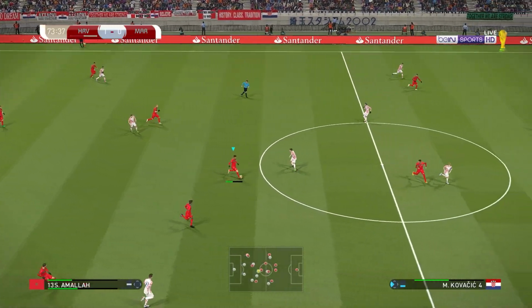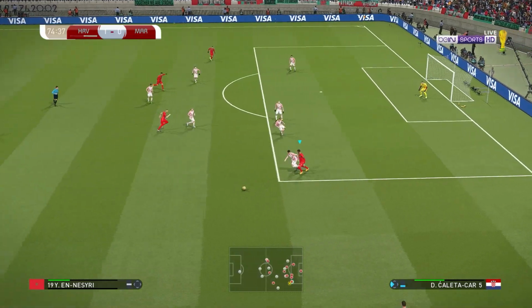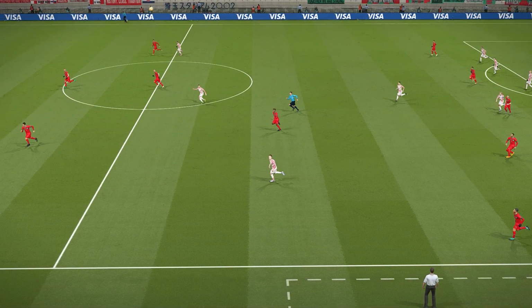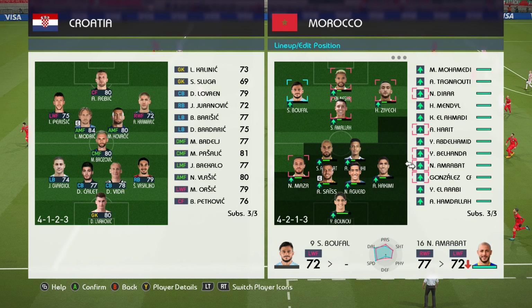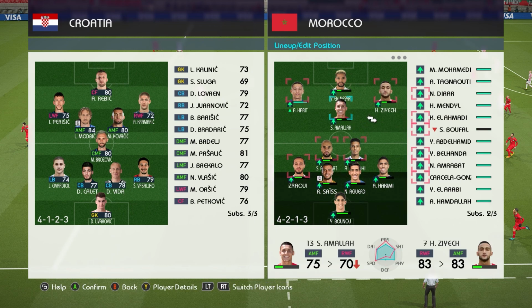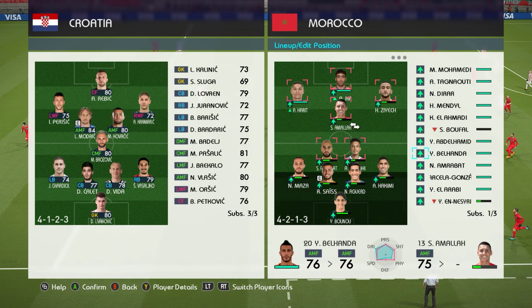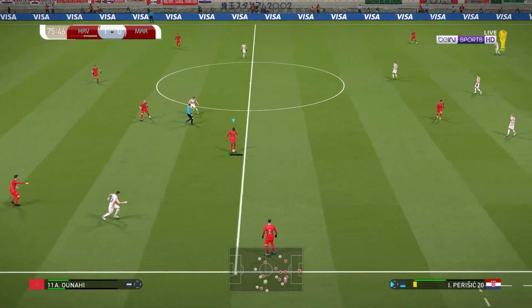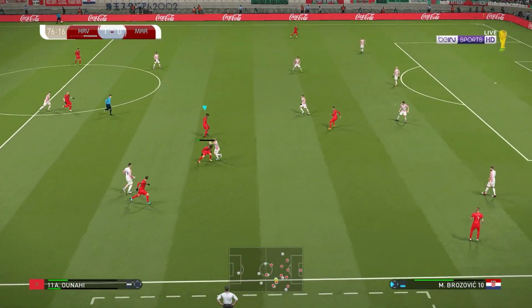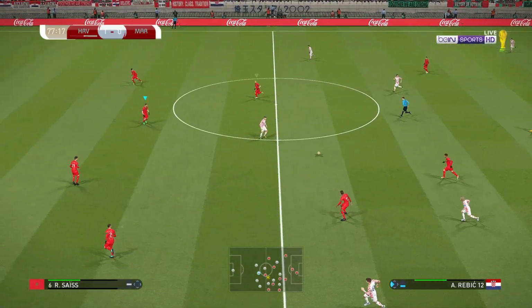Strength, too strong for his opponent. Played out to the right. Tries a through ball. It's broken loose. Morocco get it back again. Morocco are definitely not going down without a scrap. Their attitude just can't be faulted.